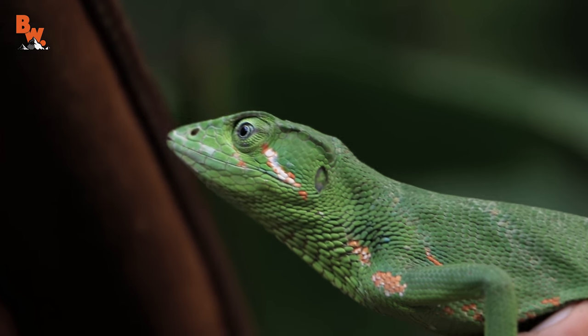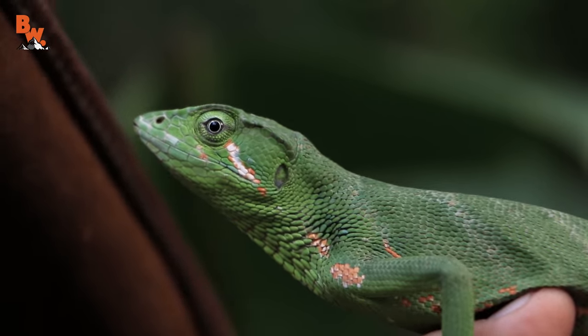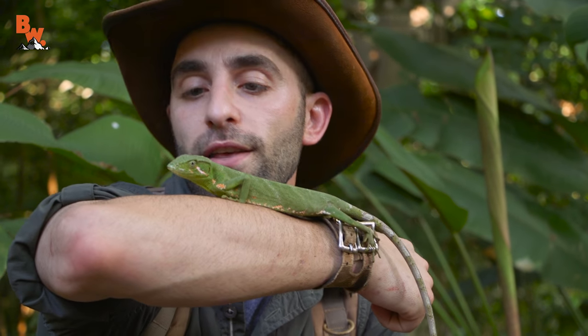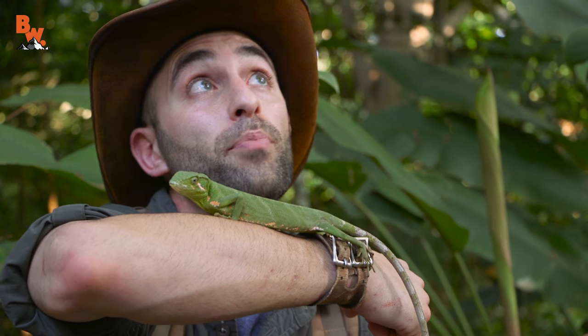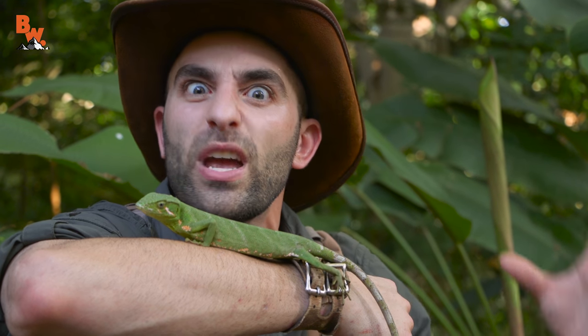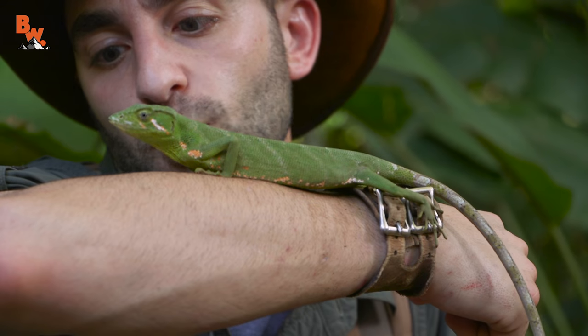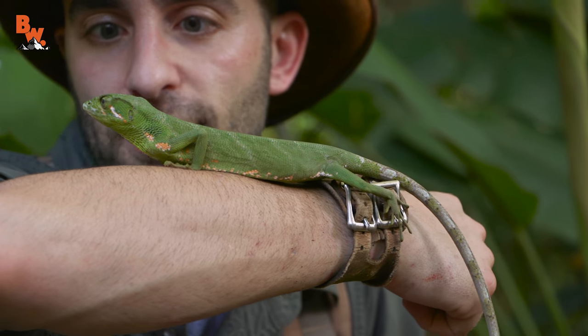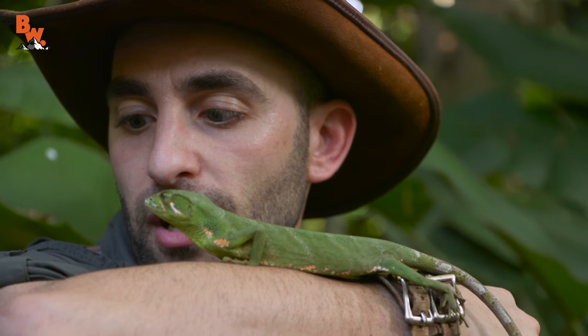But they are voracious predators themselves, eating any small invertebrate that they can find up there in the tree canopy. But occasionally they will come down to the ground when big rains move through. And earlier today we had a massive storm push its way through the rainforest here. And I imagine that is what pushed this guy down to the level where I am able to capture him.